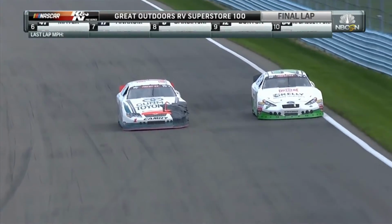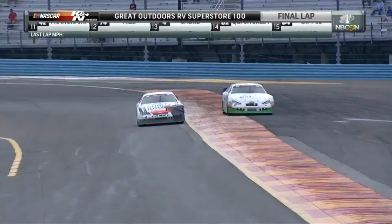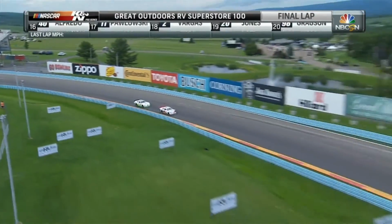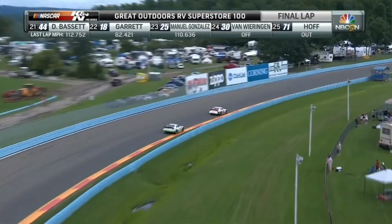Side by side, can he outbrake him into turn 1? He's got enough brake left, and Moffitt is going to clear. Can Rogers fight back? Oh, he's right on his tail right now. Will Rogers has to stay as close as he can to the S's if he wants to have an attempt down the inner loop at outbraking Brett Moffitt. But Moffitt is pulling away. It doesn't look like Rogers is going to get a chance here.